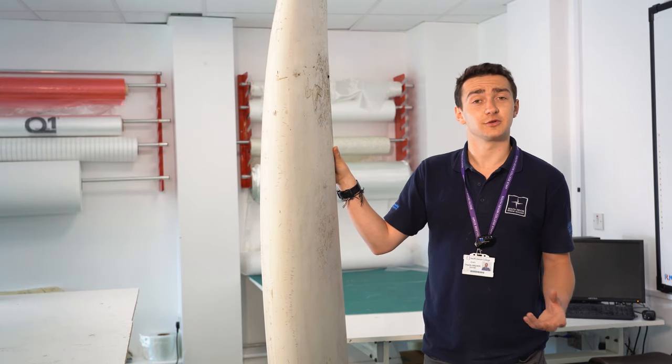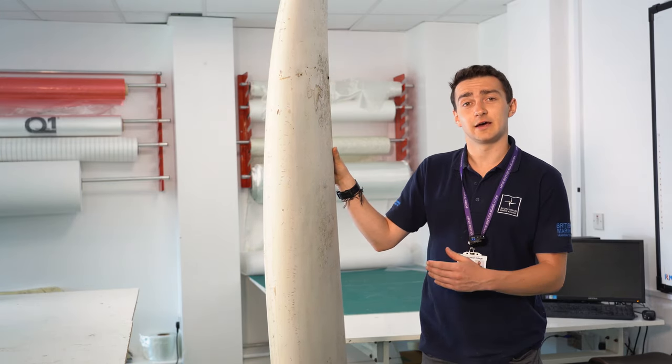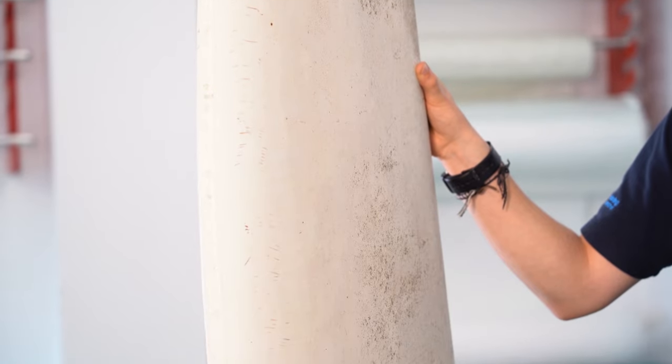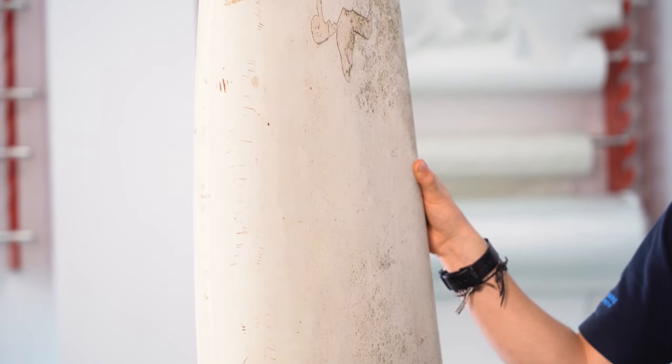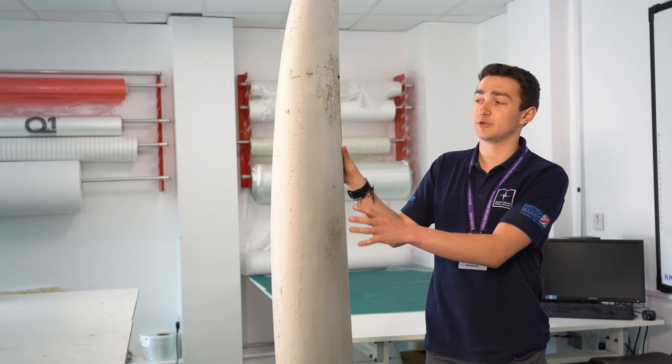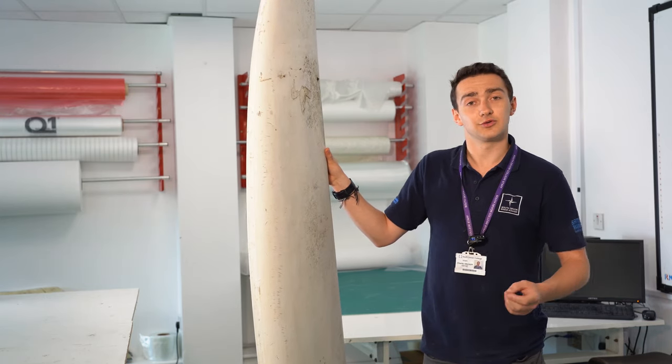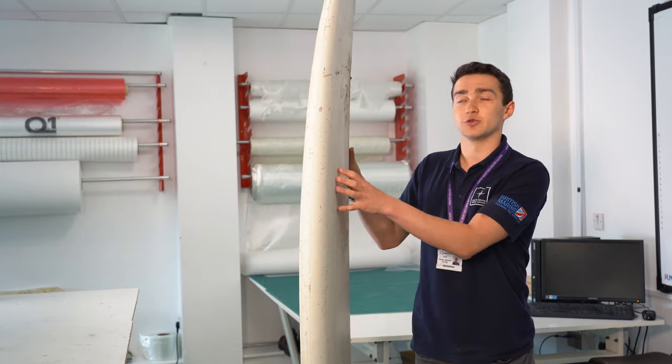So another example of an everyday common composite item is actually a surfboard. Now, down in the southwest, surfing is one of the major sports. And in regards to surfboards, they actually have a foam core middle, which gives them buoyancy and makes them really light. However, the outer skin, as we can see, is made with fiberglass and gel coat on top. And that's what gives it the water-resistant properties that we need.